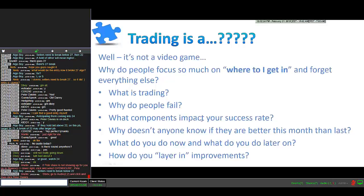We see a large majority of traders kind of looking for a magic bullet to take them from zero to hero in one big leap. And they see trading as a binary endeavor, two outcomes, profitable or not, and it's not like a sliding scale for them.